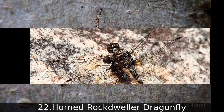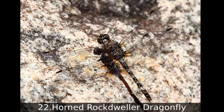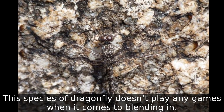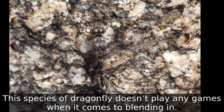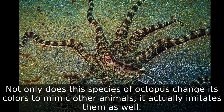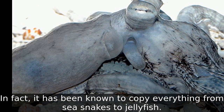Horned rock dweller dragonfly. This species of dragonfly doesn't play any games when it comes to blending in. Indonesian mimic octopus. Not only does this species of octopus change its colors to mimic other animals, it actually imitates them as well. In fact, it has been known to copy everything from sea snakes to jellyfish.